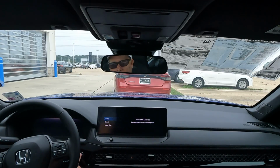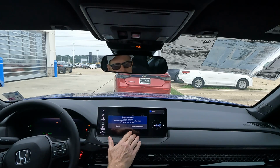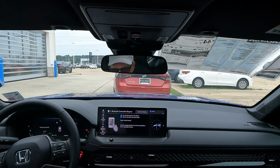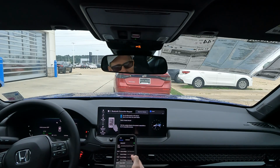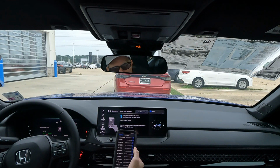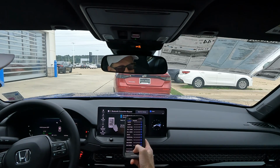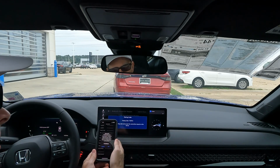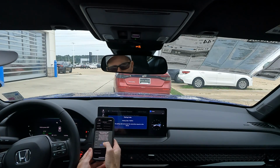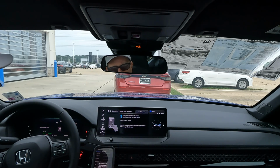And before we hop out on the road for the test drive, let me show you one thing. I'm going to go through and show you how easy it is to pair your smartphone. It gives you the instructions on the screen, and we're going to go to Bluetooth as it tells us to do right here. We go all the way down to the bottom. You're going to see right here where it says Honda Accord. And so then it's going to give us the instructions for pairing. We need to hit pair, we need to hit allow, and we'll let everything happen as it needs to.